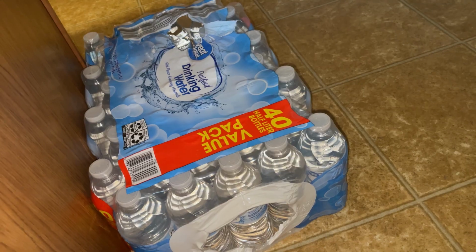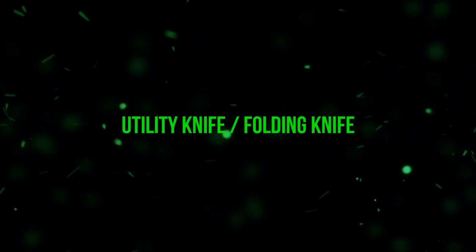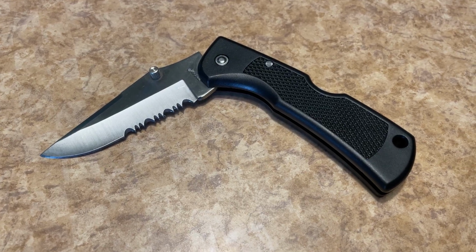I would always recommend bringing some bottled water. It will come in handy if you ever need to travel away from the RV in case of any type of emergency. A utility knife is a no-brainer, right? There's a million uses for these. I always keep utility knives in my RV.